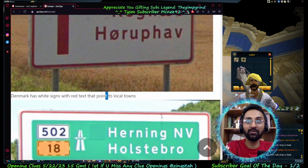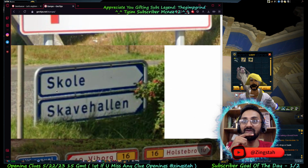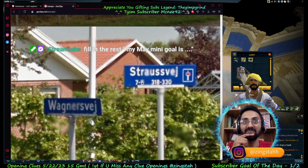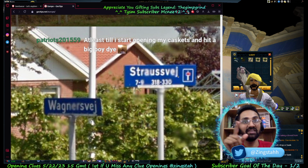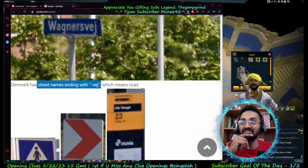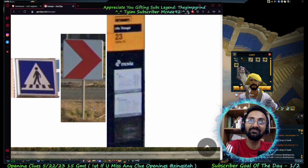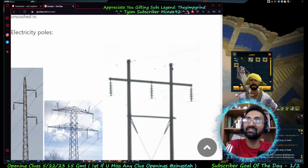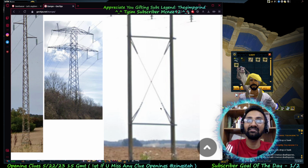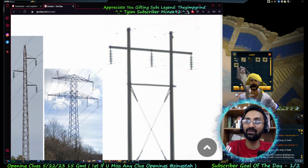White signs with red text point to local towns. Green signs, I assume these are like highways or something. Let's see. Blue and white. A veg at the end is Denmark. Means road. Street names end with veg. Okay. Denmark has a weird square guardrail. Why is it weird? But okay. It's similar to traditional guardrail, but it seems like it's been smushed in. Okay. Electricity poles. Okay, interesting. That's an interesting little X on it. Denmark does not have a lot of smaller poles. Most of the poles you'll find are very large ones near the highway. Okay.